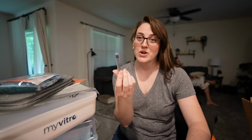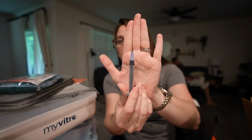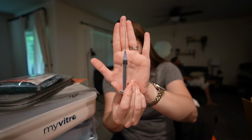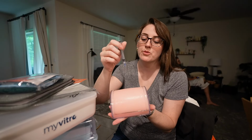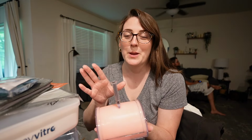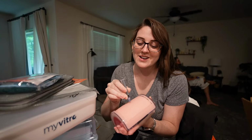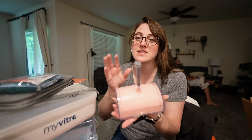But I have my drawing needle from my trigger shot, which is I think about the size that the shots are going to be for the progesterone and oil, and I have just been practicing what it's going to feel like. It does not feel good at all. There is a lot of resistance. It just feels like it's going in a lot.